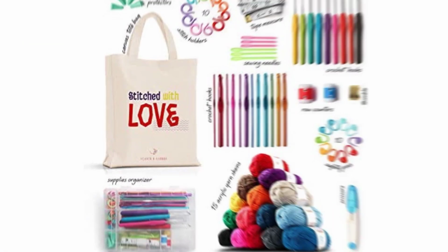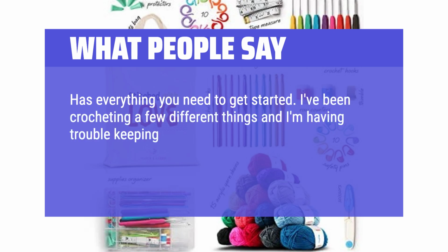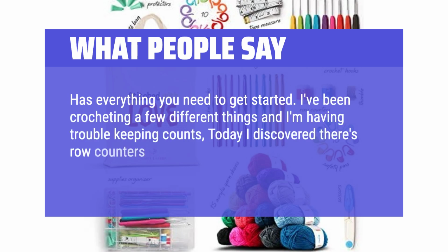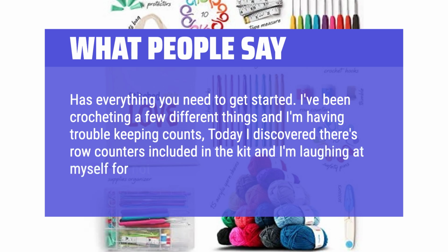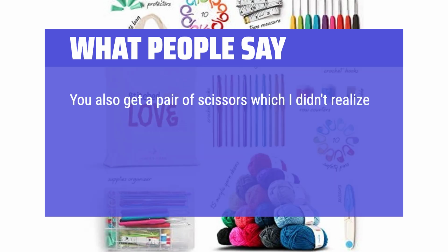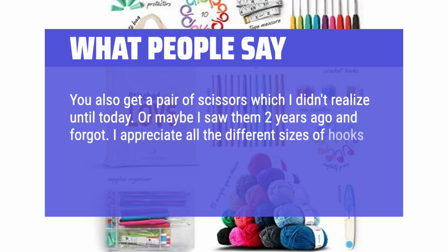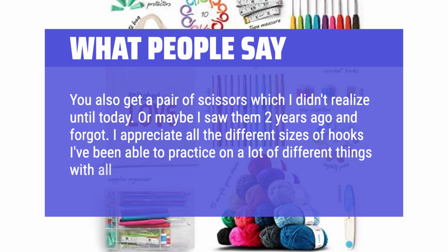What people say. Has everything you need to get started. I've been crocheting a few different things and I'm having trouble keeping counts. Today I discovered there's row counters included in the kit and I'm laughing at myself for not realizing it sooner. You also get a pair of scissors which I didn't realize until today. Or maybe I saw them 2 years ago and forgot. I appreciate all the different sizes of hooks. I've been able to practice on a lot of different things with all the included tools.